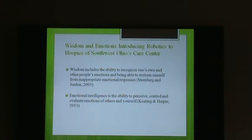Wisdom and emotions in introducing robotics to Hospice of Southwest Ohio's Care Center. Wisdom includes the ability to recognize one's own and other people's emotions and being able to restrain oneself from inappropriate emotional responses, Sternberg and Jordan, 2005. Emotional intelligence is the ability to perceive, control, and evaluate emotions of others and yourself, Keating and Harper, 2013.